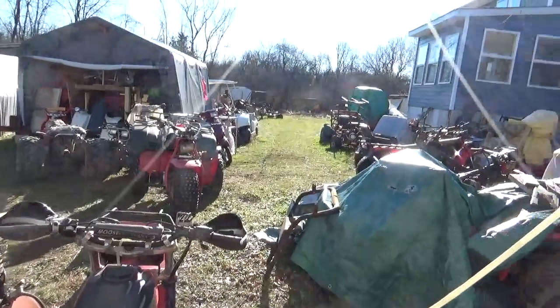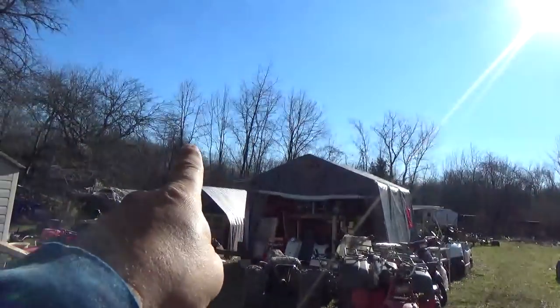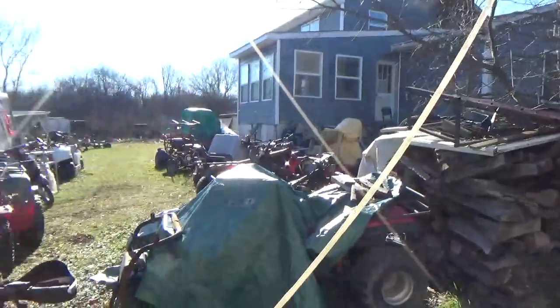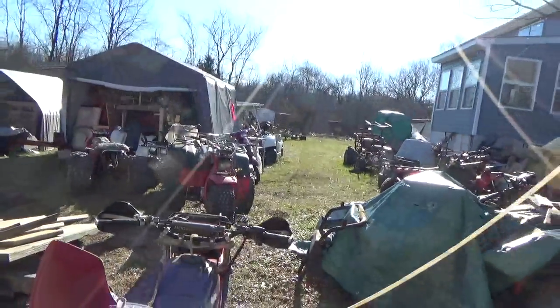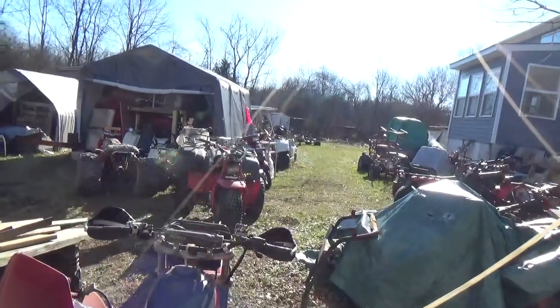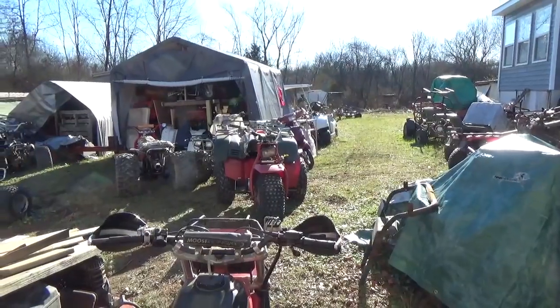When I built this garage, one of the things I did right is that the sun rises about over there and sets about over there in the winter. So you can see it's almost noon and I get a lot of sun on the back facing of the garage.